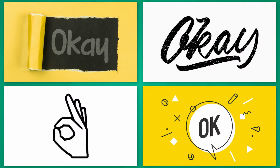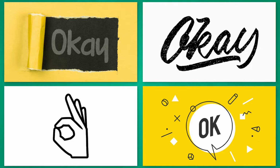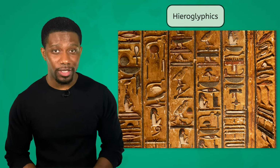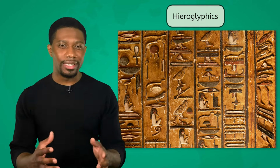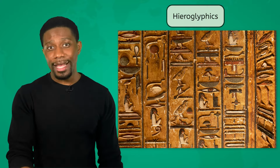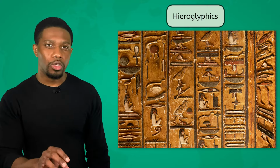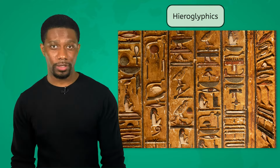So let's talk about writing. The Egyptians had a few different styles, kind of like how we have print and cursive, abbreviations, and emojis. First up are hieroglyphics. This was kind of like the ancient version of emojis, but instead of smiley faces and thumbs up, they represented words and sounds. Now, these were used for important stuff like religious rituals and government documents.